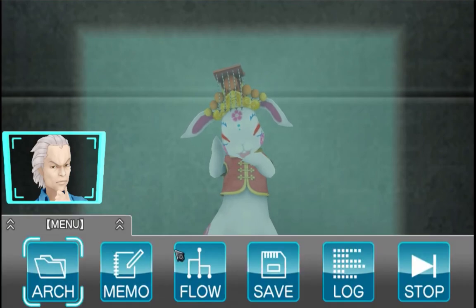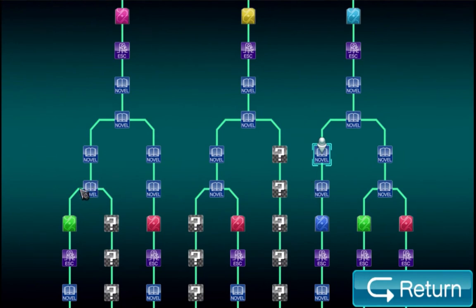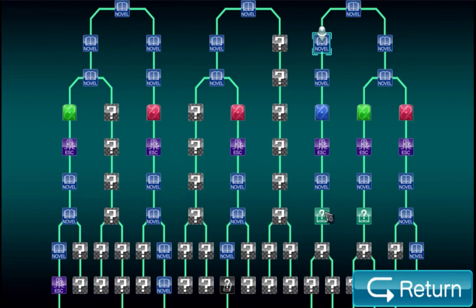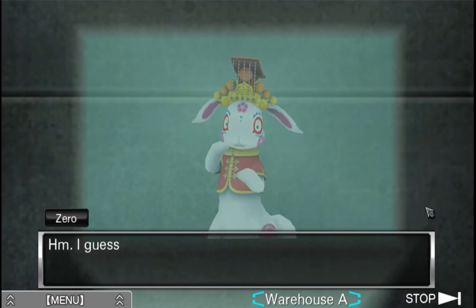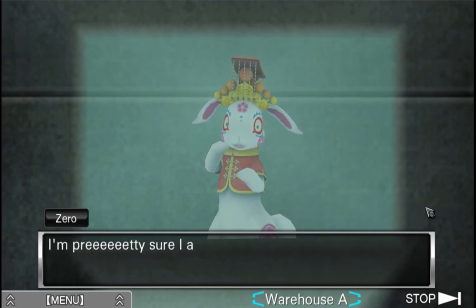Is it actually possible for everyone to die? Let's just look at this. So basically it's supposed to end around here. Yeah, I don't know about that. What? Why? I guess I can tell you why. Anyone whose BP drops to 0 gets penalized, just like when you break the rules. I'm pretty sure I already told you what the penalty is.